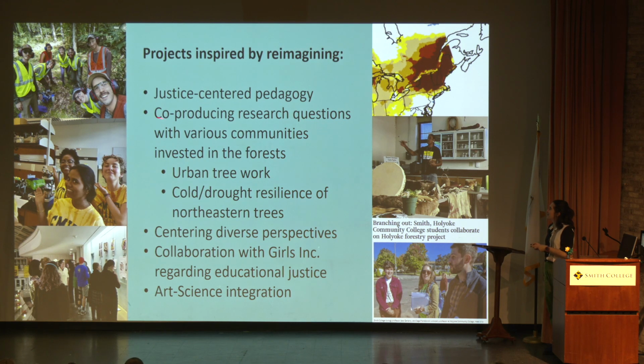We also work on co-producing research questions with various communities invested in the forest. So stepping a bit outside of academia and talking to the people who are invested in the forest in all different types of ways. We do that through some work in Holyoke with my dear friend here, Yoni Glogauer, who's the Director of Conservation and Sustainability for the city of Holyoke. We also talk to different forest managers and people at the U.S. Forest Service, and think about how to implement our research into their models and different programs and platforms that are used by foresters on the ground to try and optimize their forestry practices for climate solutions.